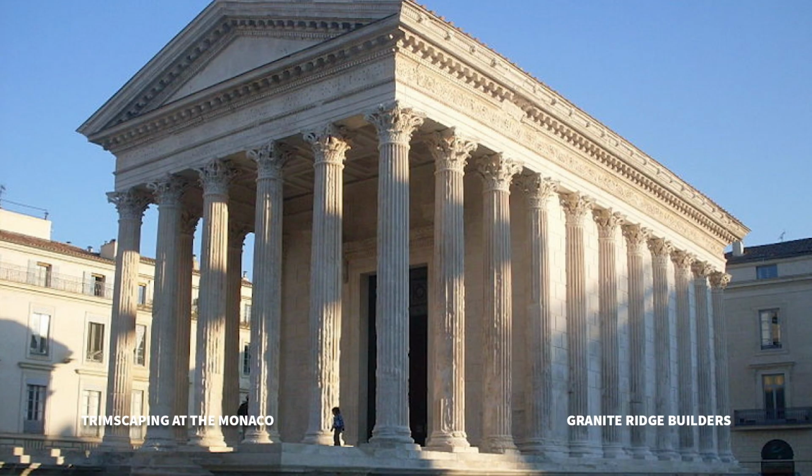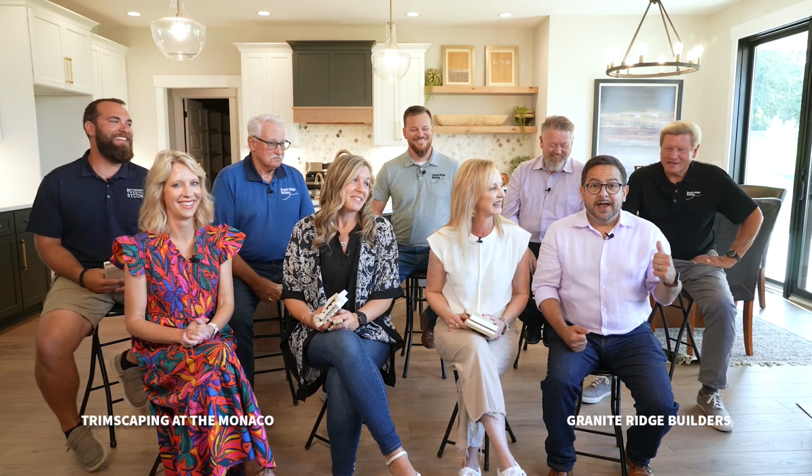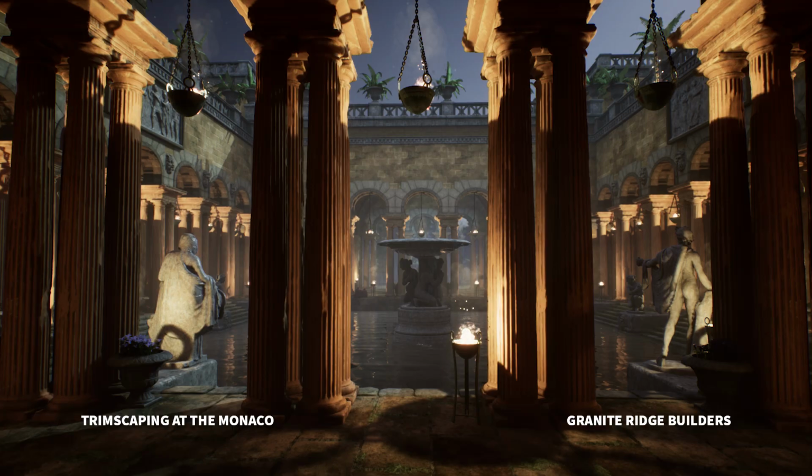The ancient Greeks and Romans used very elaborate frieze boards, moldings, cornices, and of course columns. Love the columns. They decorated their temples and public buildings. Yeah, and these elements weren't just decorative.